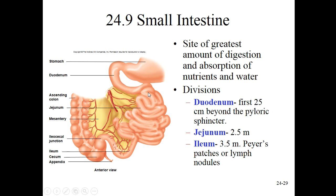Then histologically, the lining of the intestines begins to change, and a lot of chemical digestion and absorption takes place here in the jejunum, the middle third maybe. And then the last and largest portion is the ileum, and this contains a lot of lymphatic tissue.